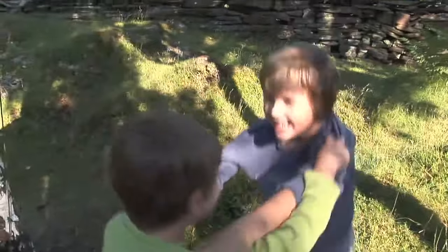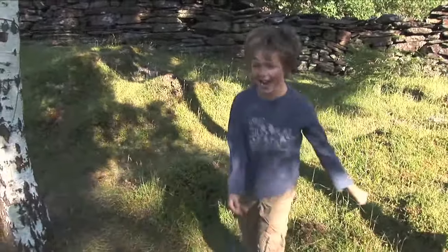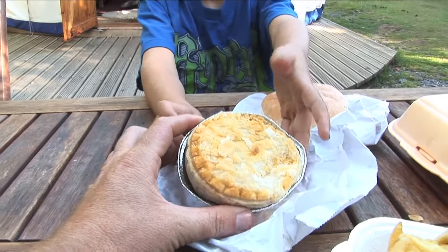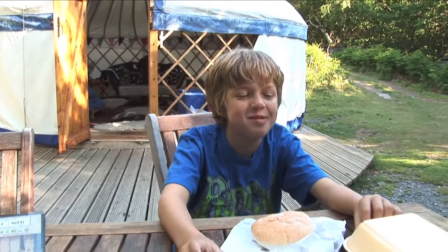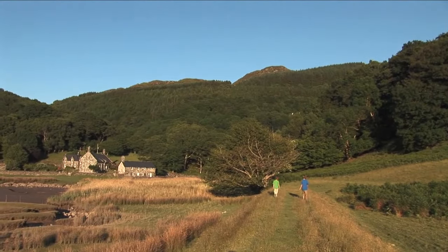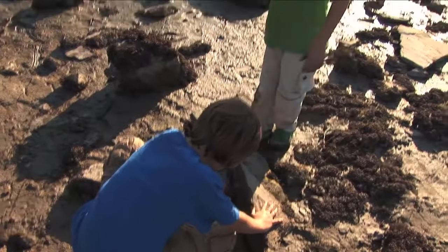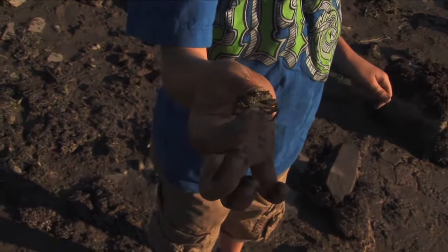5, 6, 7, 8, 9, 10. All right, where's that water? 14. After a short break for lunch, this is a puka pie. I think that's a funny name. And a hike down to the estuary where the kids chase sheep and explore the tidal flats. If you hold him like this, his pinchers can't reach down there.